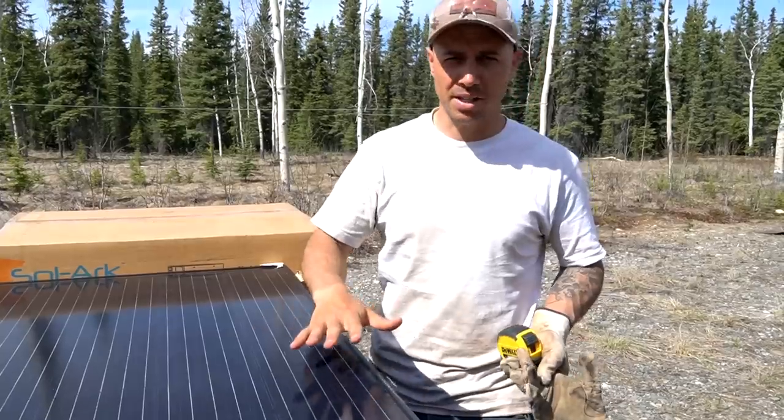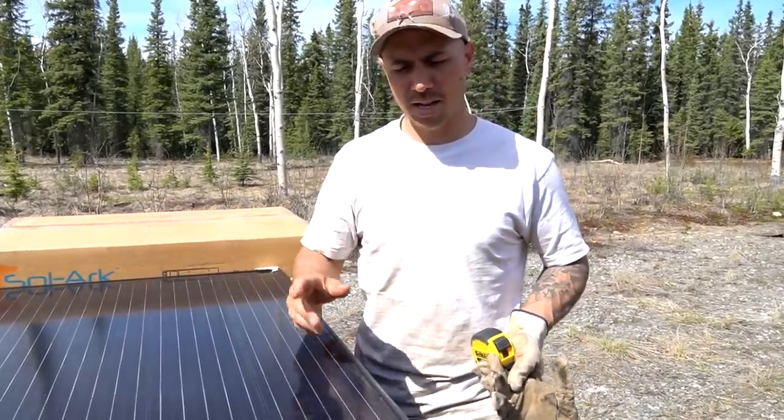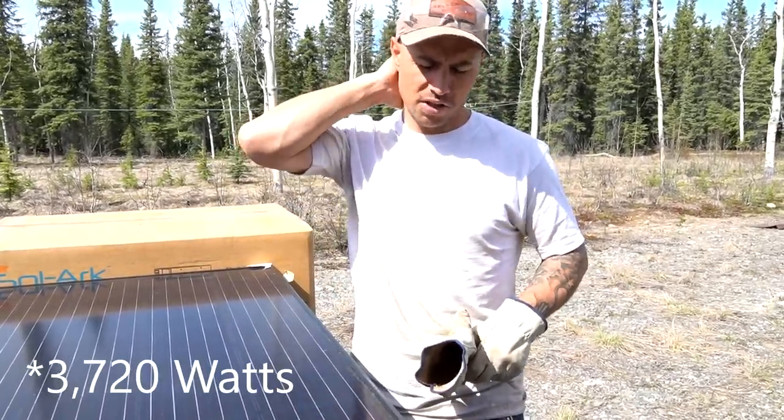We have 12 panels here we're going to be mounting on top of the Conex. These are Heliene or Highline, I don't know how you say them, but they're Canadian made solar panels. They're 310 watts each. I think we have like 2400 watts of solar, something crazy like that.